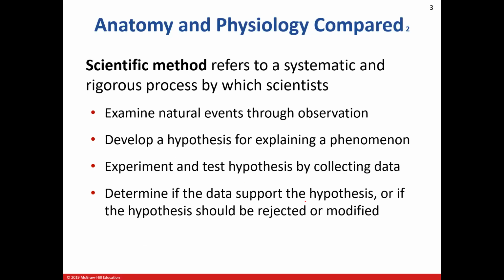To do that, and I'm a big fan of the scientific method, and I've got to tell you, if you've been on this planet for the past 2 years, especially with everything with COVID and everything that's going on, the scientific method is extremely important. It's extremely important because you can apply it to everyday occurrences.